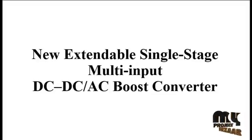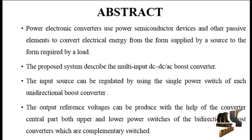Now we discuss a new extendable single-stage multi-input DC to DC or DC to AC boost converter. Power electronic converters use power semiconductor devices and other passive elements to convert electrical energy from the form supplied by a source to the form required by the load.